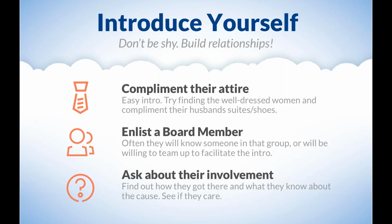Enlist a board member. Oftentimes, board members will know more people in the room than you do, right? So if there's someone you don't know that you want to know and you're trying to find an in, go ask a board member, say, hey, do you know who that is? Do you know someone who might know who that is? Can you help facilitate an introduction for me? Board members are typically really helpful with that, especially if they've had a few glasses of wine.